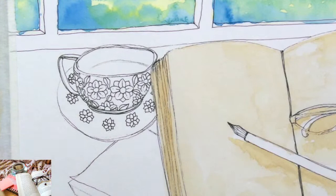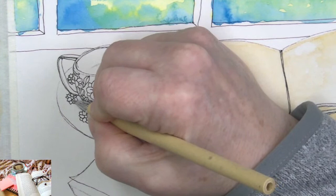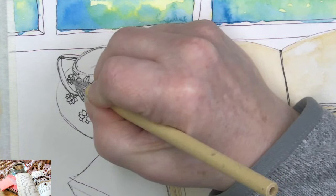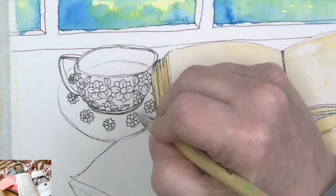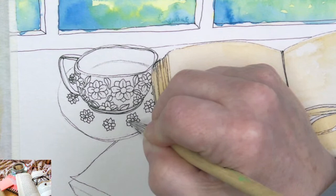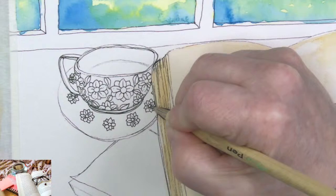Fun. Little tiny lines. Now, this pen tip is awesome for your middle size type doodles. Getting any smaller than these flowers, and the tip is a little bit big. You would maybe want to go to a 0.2, 0.25 if you could find it, or to a Micron 0.01.